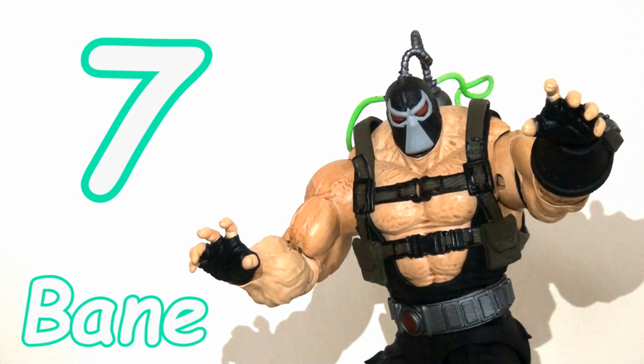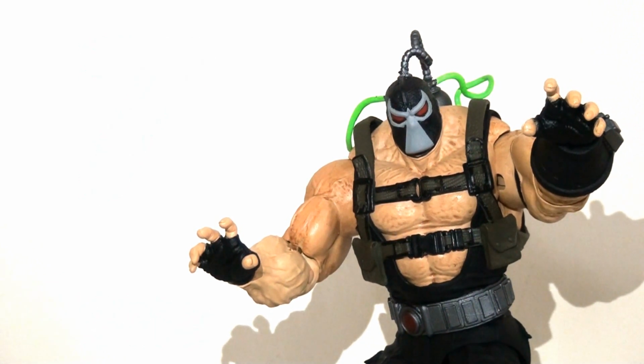The next one is one I haven't actually made a video review of yet, but that will come in the next couple of weeks because this was on my Christmas list. So I've waited very patiently to get my hands on this guy, and I have to say he didn't disappoint. I love this figure. He's oversized. He's a pretty big figure.